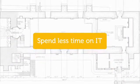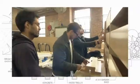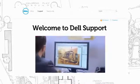I started the firm in 2006 and actually had Dell Precision from the very beginning. With that, we've always had Dell support. Trying to start an architecture firm, you can't be an IT guy and marketing and a designer and deal with clients, so it's been fantastic to be able to pick up the phone and call Dell support and have someone help us. That's been crucial.